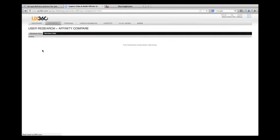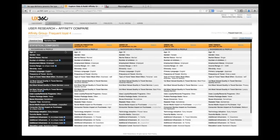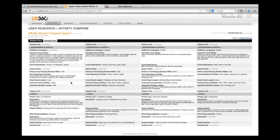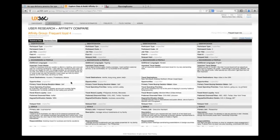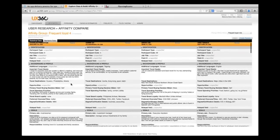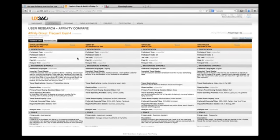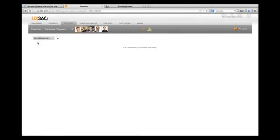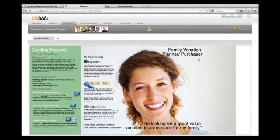So let's take a look at an affinity group within this set of research. We've got all the demographic information next to each other, as well as all the more open-ended questions, allowing you to make hypotheses and to analyze what their objectives are and what needs to be done. All this feeds the persona creation process, and the tool allows you to create templates, which once you've built your template, you can start to use that for a set of personas.